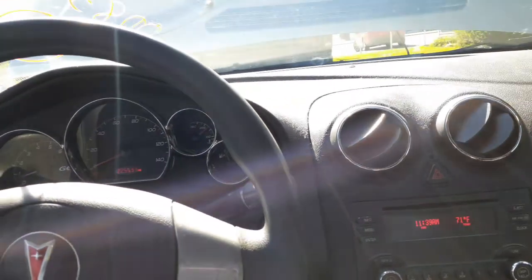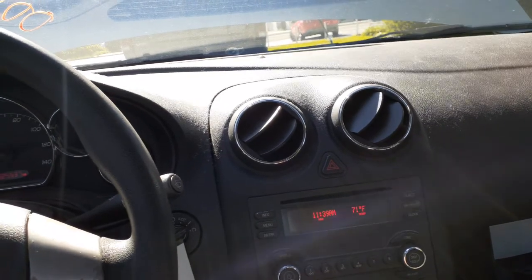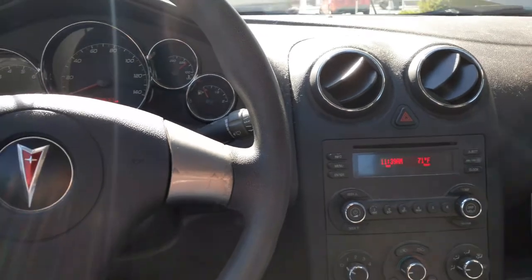Pretty much that's it. This thing does drive, so it's got a good transmission in it. 3.5 motor's no good, it overheats, so definitely can't do nothing with that.